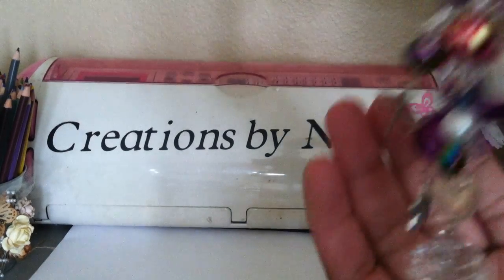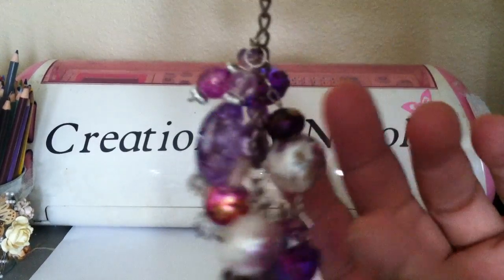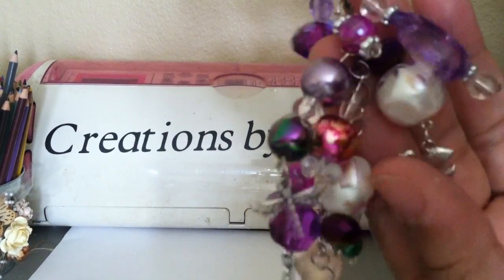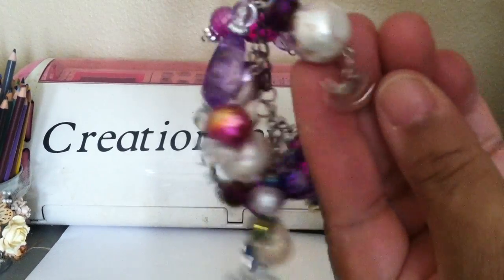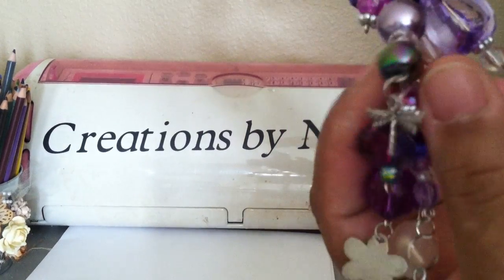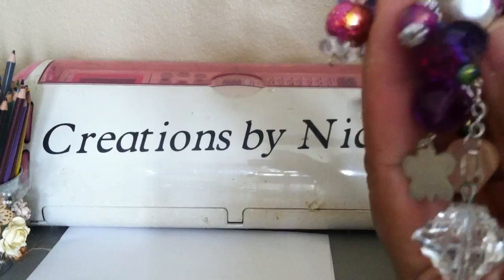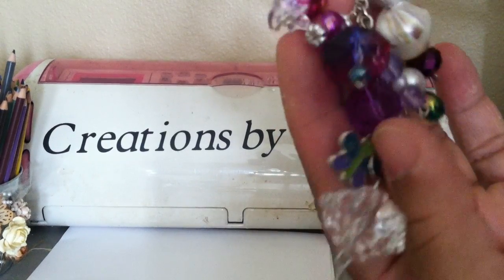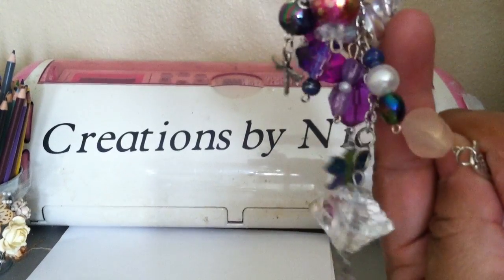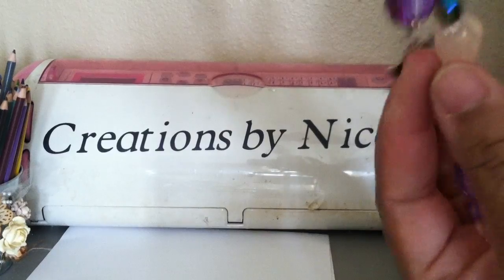Oh my gosh. Look at this one. This purple one on the same clamp. Look at this. Oh, it has hearts and pretty beads, and it's purple. And the dove here. Pretty bead here. And it has a dragonfly and more beads. Pretty, pretty beads. And it has a little hand at the bottom, and it says handmade. And a dragonfly.